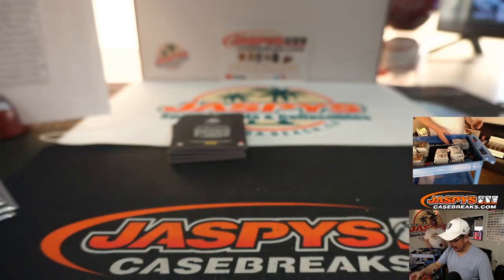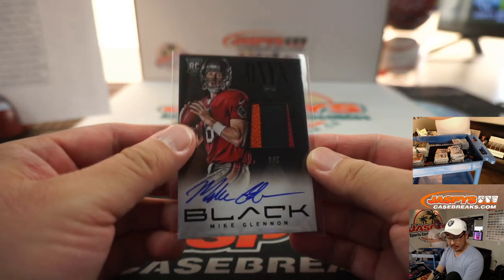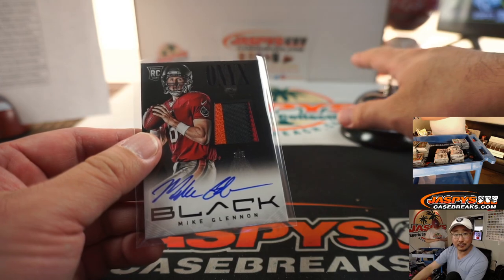3 out of 5, Mike Glennon. He's still in the league, right? He's backing up somebody somewhere. And that goes to the Buccaneers. That'll be for Tyler Brenner.